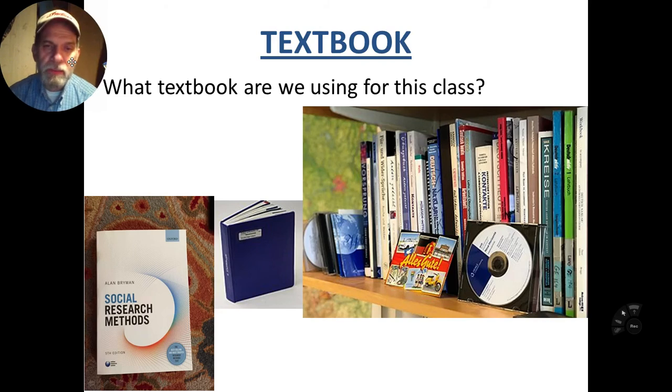I don't know. Many students don't buy. Well, one student will buy a textbook and the others will copy. You can do that. Okay. I have seen students do that. Okay. What textbook are we using for this class?